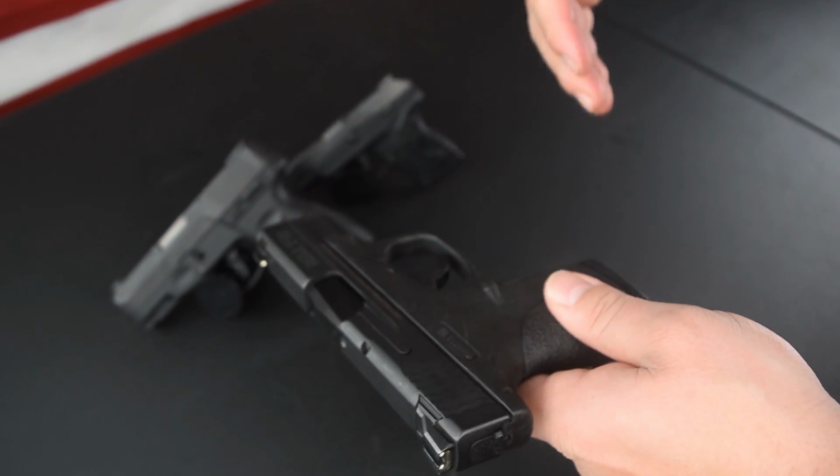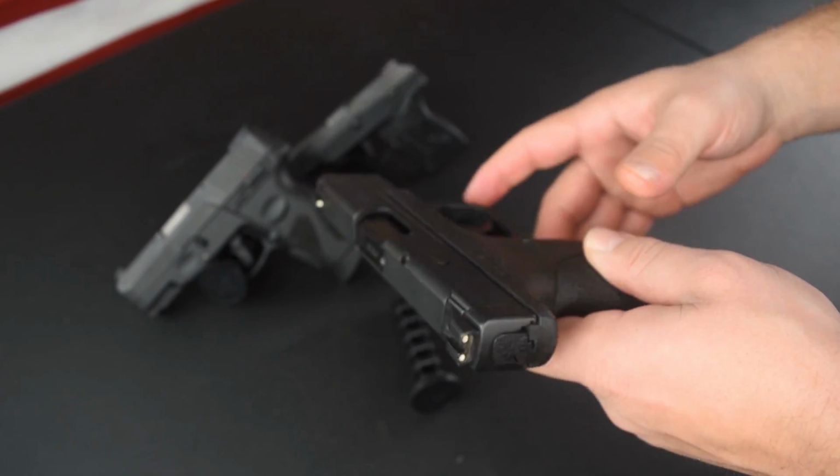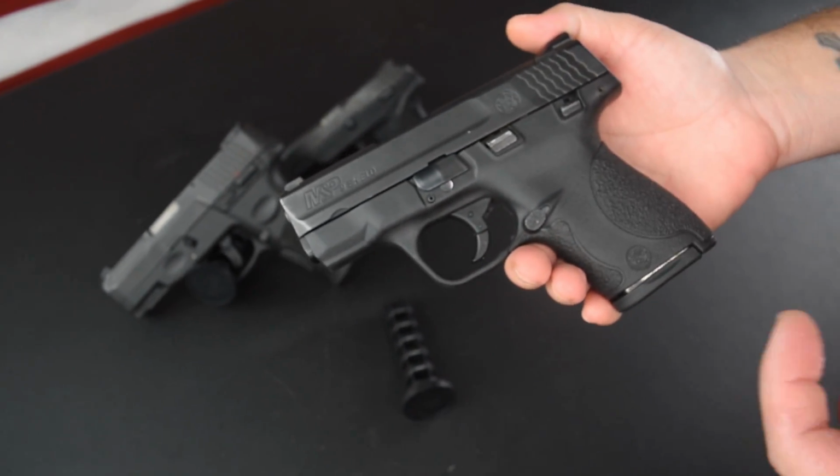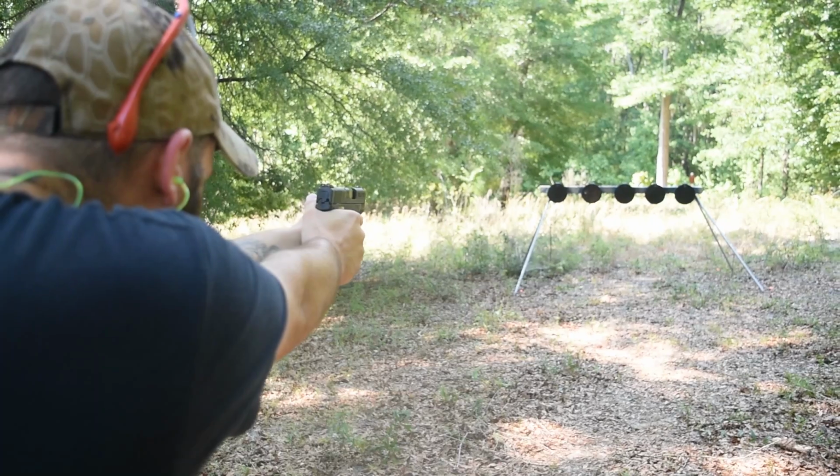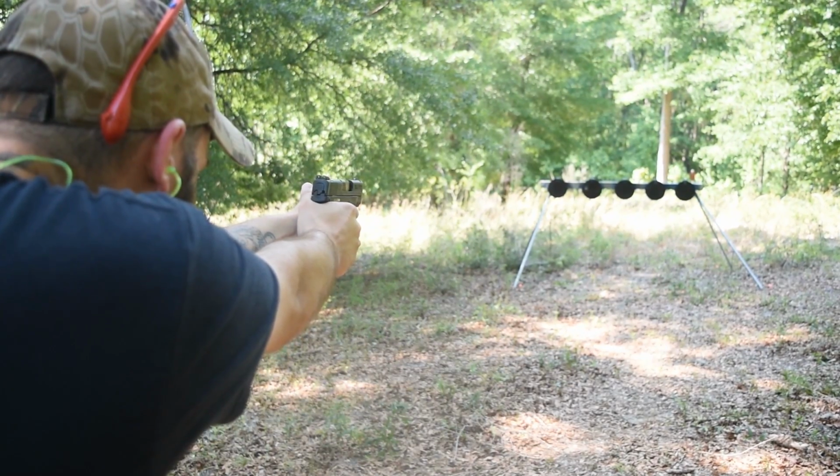You can get the Performance Center shield. That's going to drive up the cost a little bit, but you have options with this gun. Loaded chamber indicator. So many awesome things on this gun.